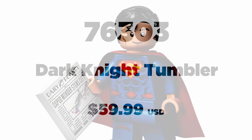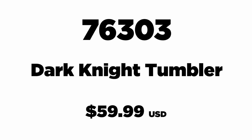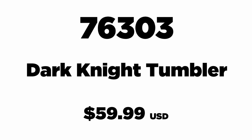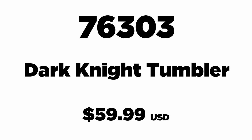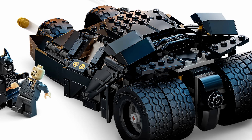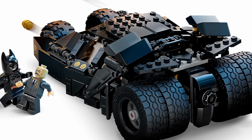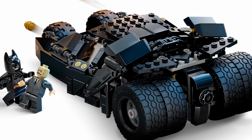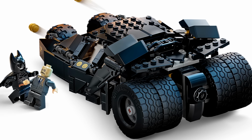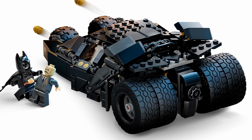But next up here, we have set number 76303. This is the Dark Knight Tumbler. It's going to be retailing for $59.99 USD and has 429 pieces. Now, obviously, we did get the Tumbler kind of recently. It was 2021, and that came with the Scarecrow and Batman from Batman Begins. And of course, it also had the really cool demon head for Batman. Now, this is really exciting to be getting presumably a minifigure scale version of the Batmobile. Sounds awesome to have a playset like that.